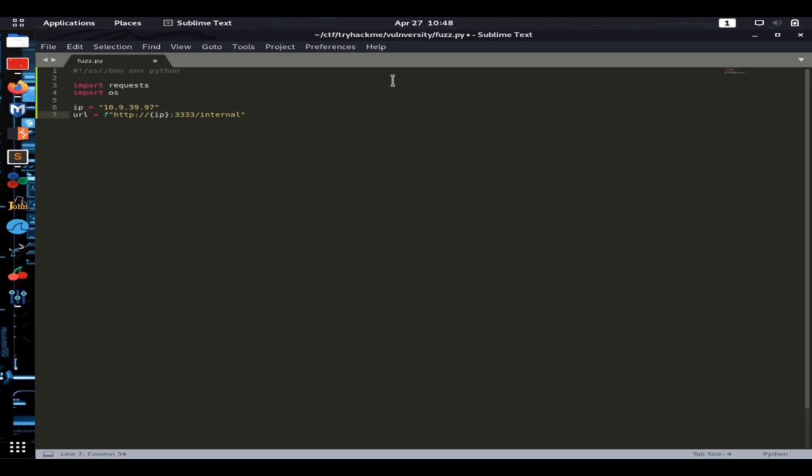Internal index, I believe it's index.php. Okay, yeah, it's index.php. So using the F string, it's going to take the variable IP and just place it in here.